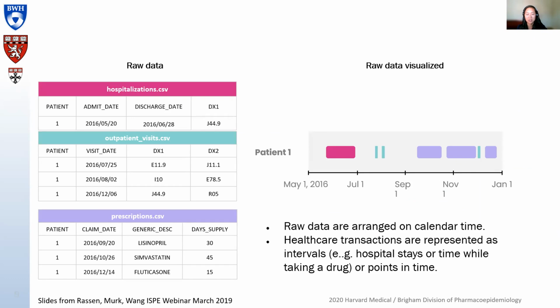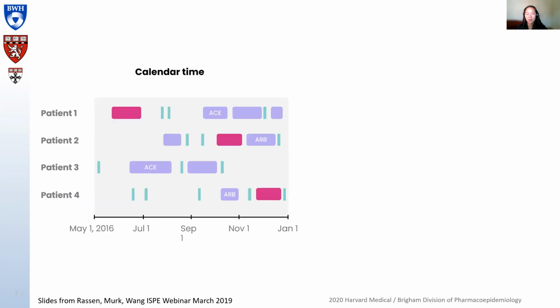Before diving into study design visualization, I just wanted to quickly talk about what we typically see in our healthcare utilization databases. As you know, we capture things when there are encounters with the healthcare system, such as associated diagnoses, procedures, prescriptions, dispensings, notes, and other documentation. This information can be visualized longitudinally in calendar time, with lines representing points in time, such as an outpatient encounter, and wider intervals representing duration of inpatient stay or day supply and things like that.